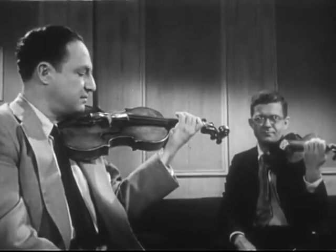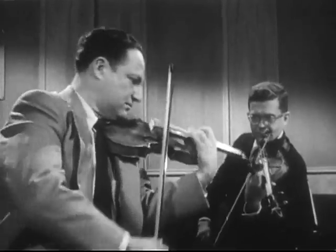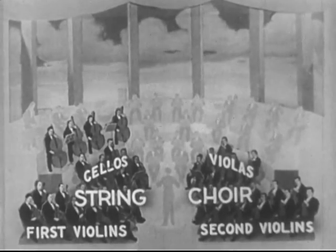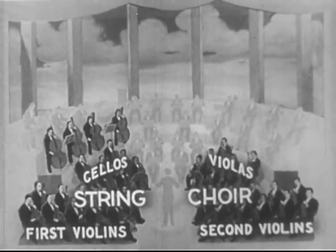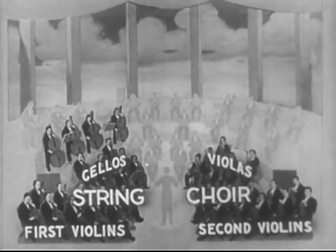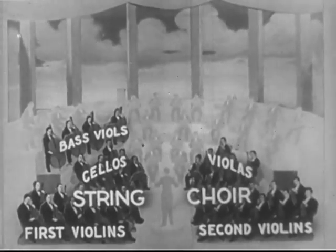The violins are the twins of the quartet. Together they cover the soprano and alto range. These 4 voices make up a complete musical unit. Through familiarity with the string quartet, you will have a better understanding of all musical groups, large or small, vocal or instrumental. For example, the string choir of the symphony orchestra is merely an enlarged string quartet, supplemented in the lower register by the bass viols.